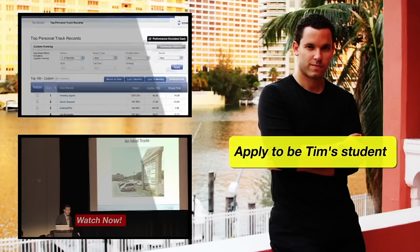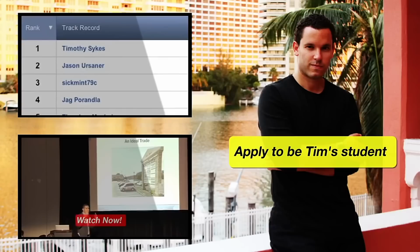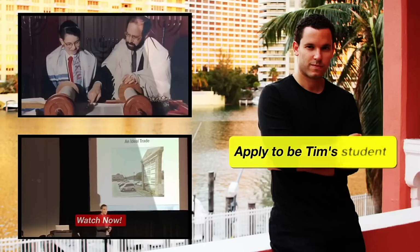So this is the ideal trade that I'm going to talk about. I want you guys to understand every single aspect of this trade.